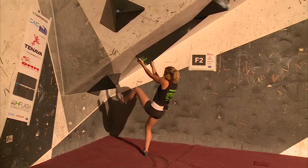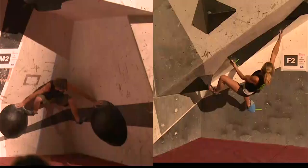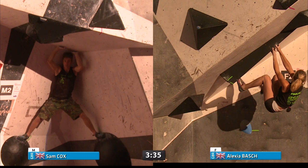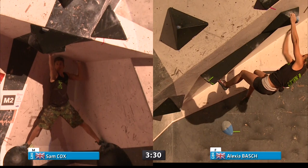So Alexia's pulled on. Straight away. I think this is going to be right up her street. The only way you can tell with male two from here is if you can't see them, so I'm assuming Sam's in there. You've got to hope so. Oh, there's a hand. Ooh, interesting.